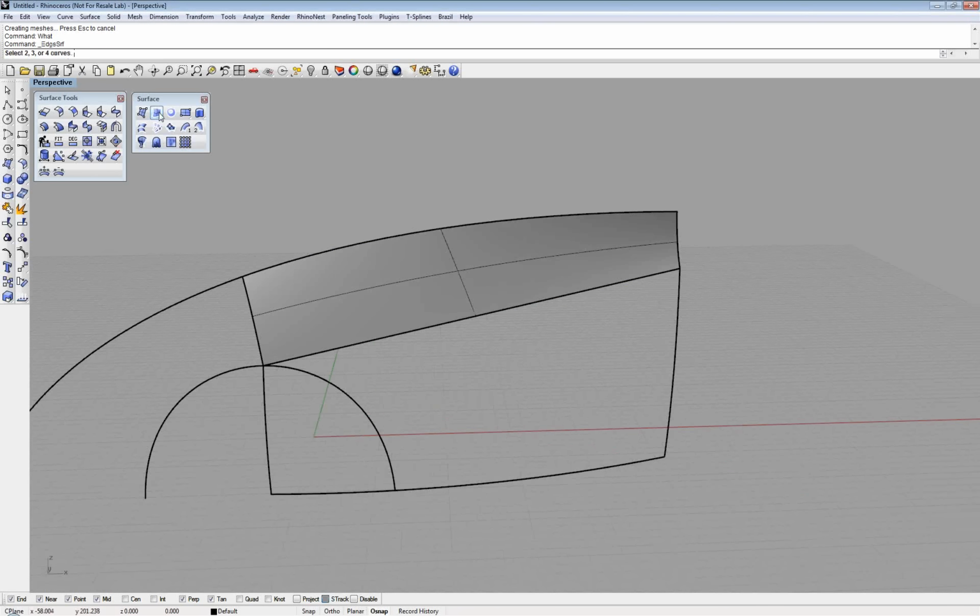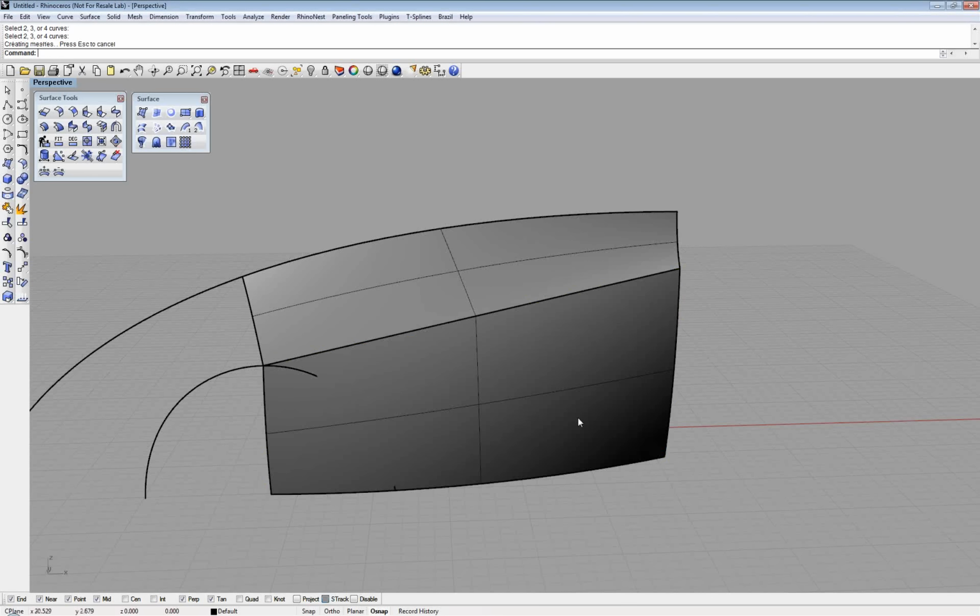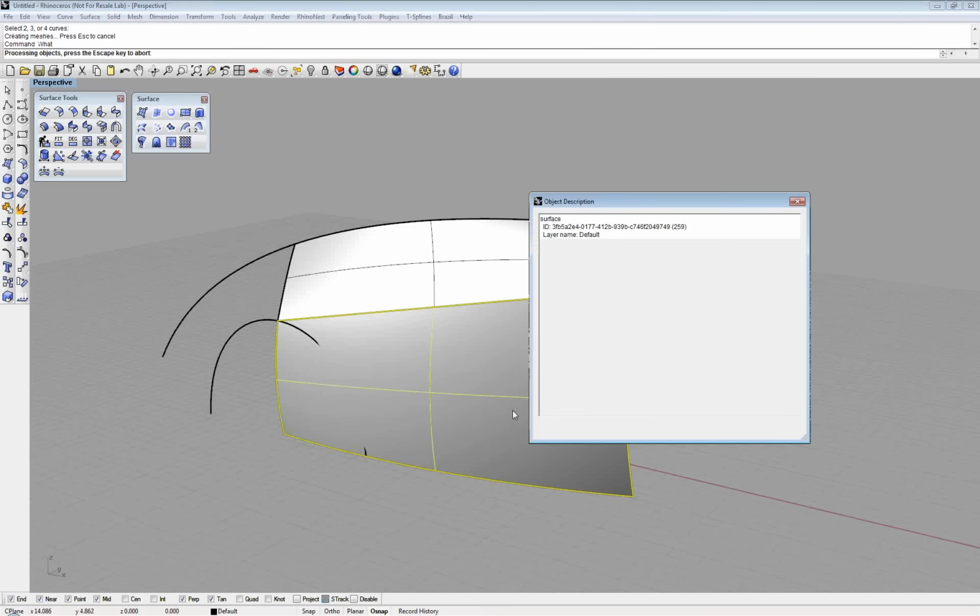And I'm also going to run EdgeSurf again on this other set and quickly run the What command so you can see that that also is the same structure. And I'll wait for your screens to catch up. Degree 3 and 4 points.